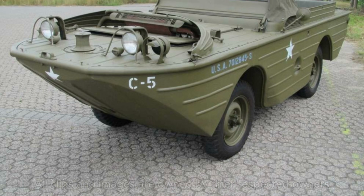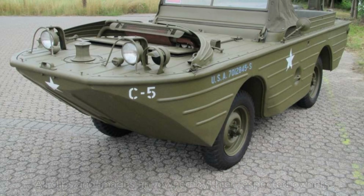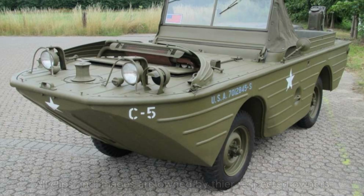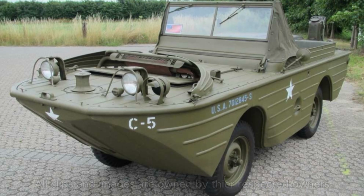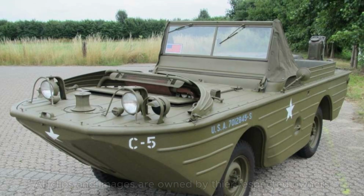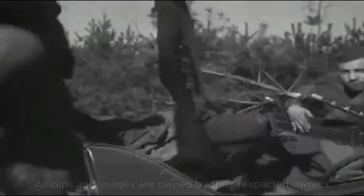The 1943 Ford GPA was not a celebrated weapon of war. It was not fast, not powerful, and not particularly loved by the soldiers who used it. The men who operated it had complaints. The engineers who evaluated it had doubts. And yet, more than 12,000 were built.